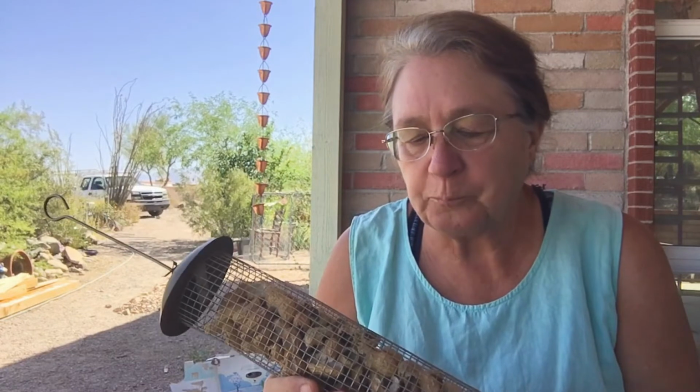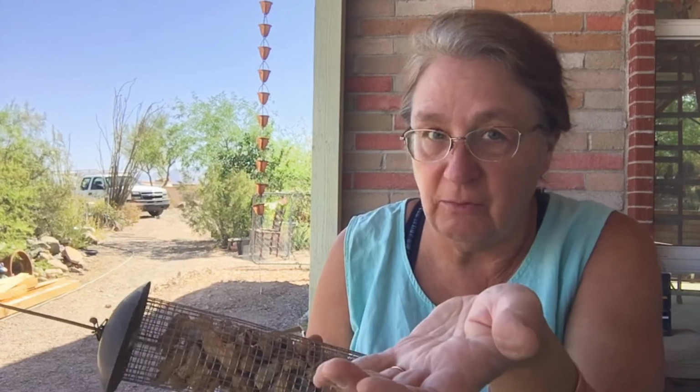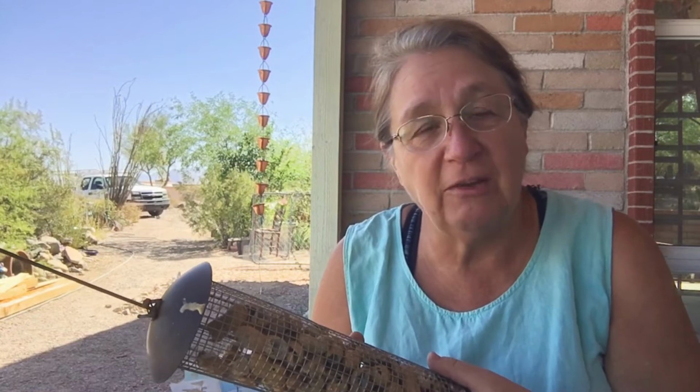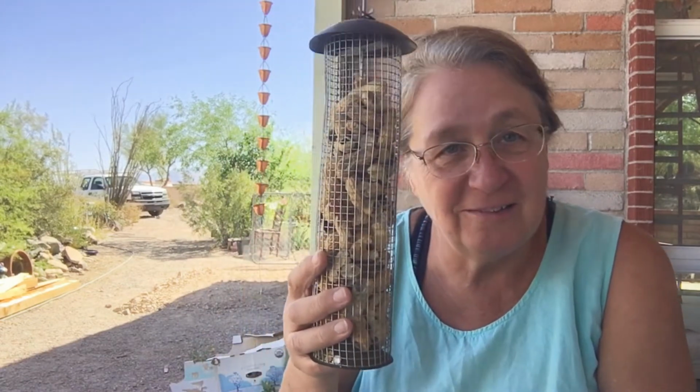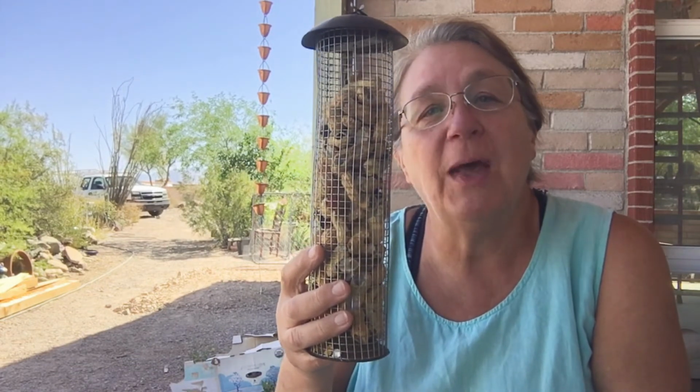But if you just leave the seeds out there, you might attract rodents. And the problem with rodents in the Southwest is, of course, their little sneaky snake enemies, right? The little slithery guys will come along to eat those rodents that you are attracting. So with a feeder like this, you avoid attracting rodents, you avoid attracting snakes. You do have the woodpeckers in an acceptable manner, not banging away on your house.